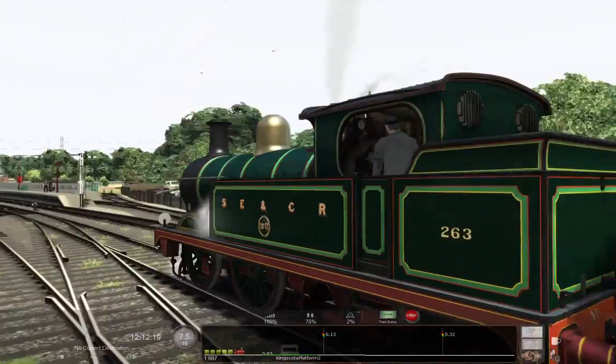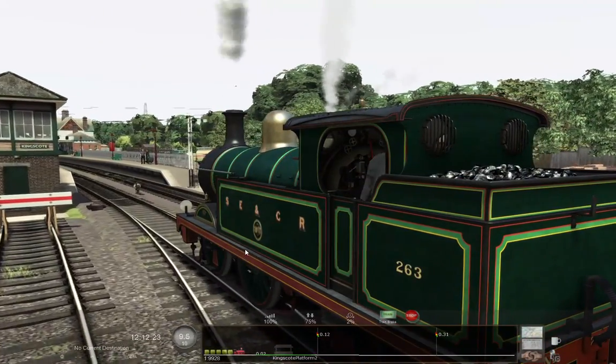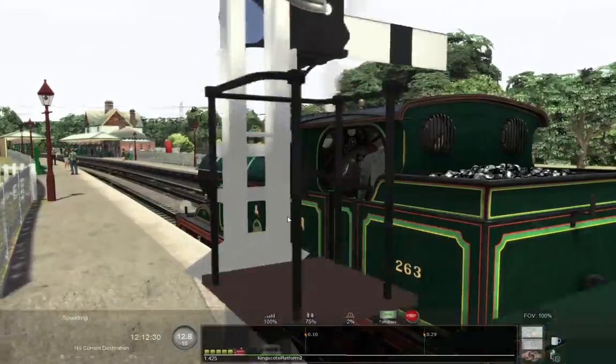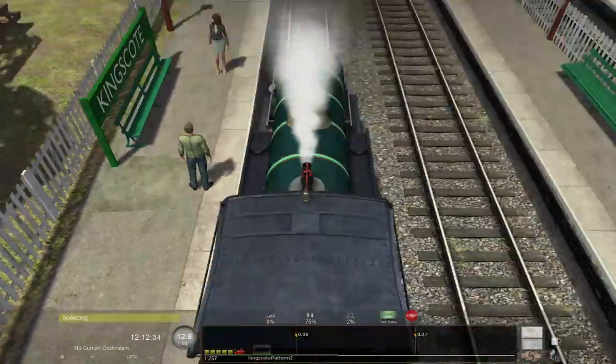Let's put some full power on this as we come into King's Cross. Shut up. I'm trying to get this train to shut up. Look, it's on red. 160 PSI. Yeah. This is not good.